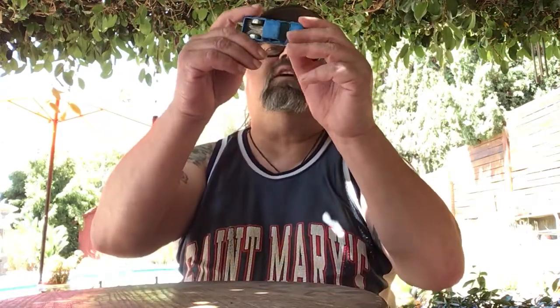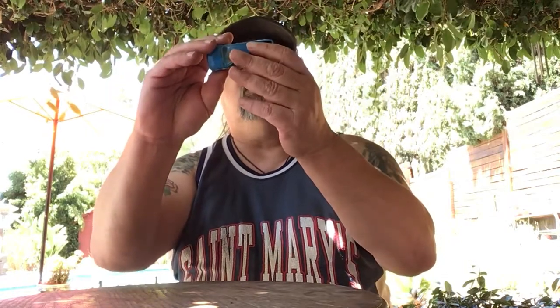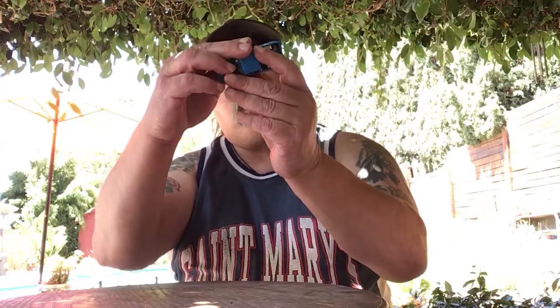Here's another square body truck. This is bigger than a 1:64 scale. Its mouth opens and closes. Oh, that's pretty neat. This is a Silverado. It looks like a Silverado, but it feels like it's bigger. Let's see how they compare. Oh my god, the scales are different. So I think this is a little bit bigger.